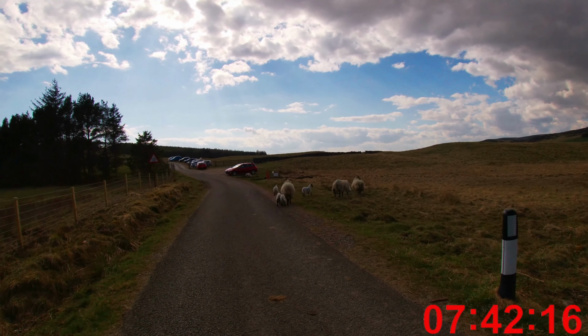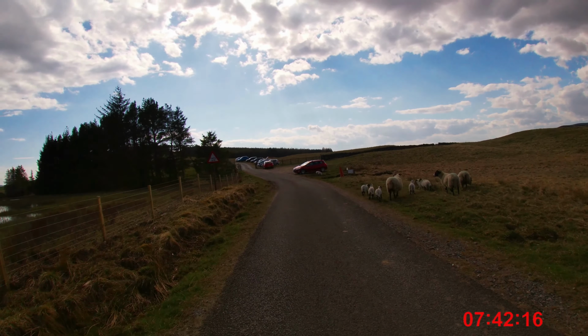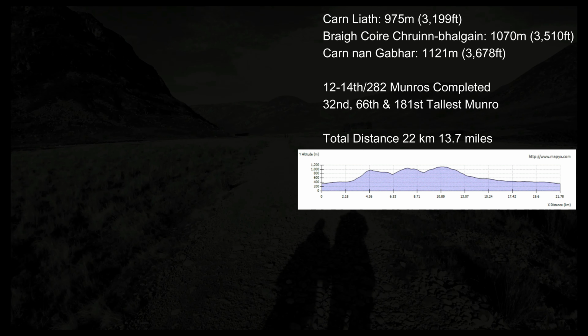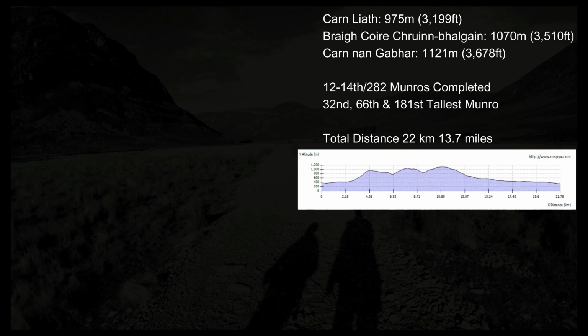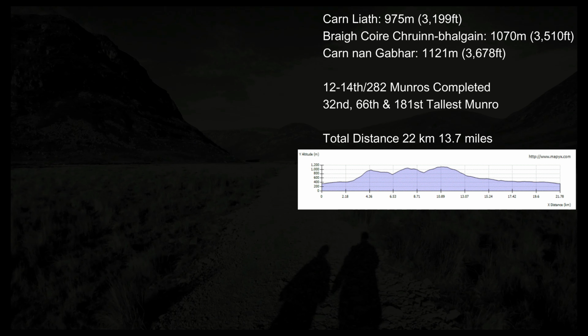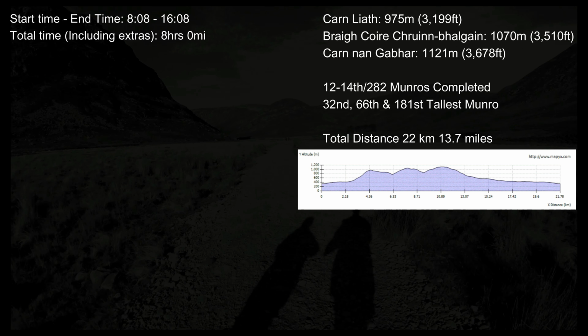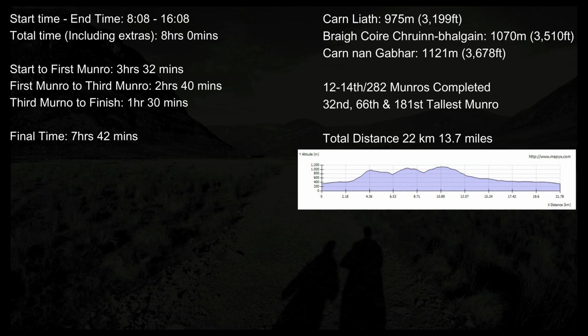But now it's time to get into some of the stats. So the 3 Munros that we did, Carn Liath was the tallest at 1,121 metres, and the smallest was 975 metres. They were my 12th, 13th and 14th Munros, so I am now 5% of the way completed. Carn Liath is the 32nd tallest Munro, and the total distance of the walk was 22 kilometres.